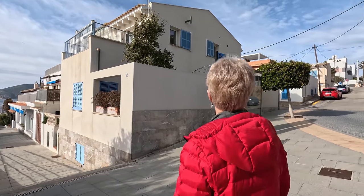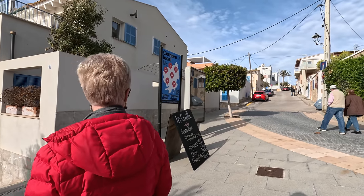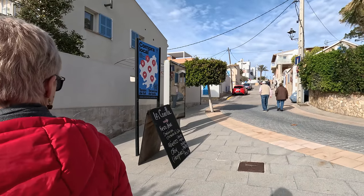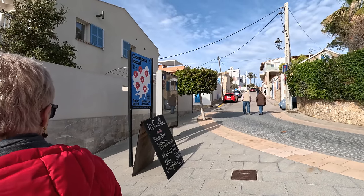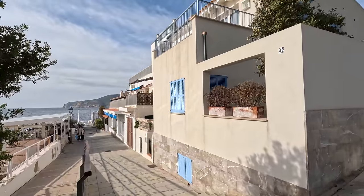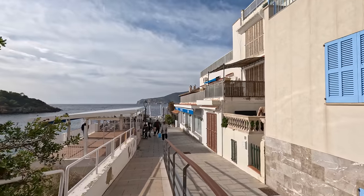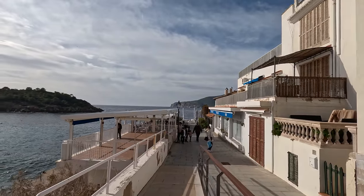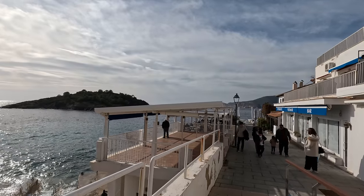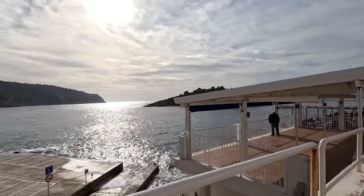There's another place up there, Cocotte. Cocotte, is it? Restaurant, bar. We've got tapas as well. And a fireplace in English. Now, as we make our way back, the restaurant's starting to fill up. It's coming up to 2 o'clock in the afternoon.